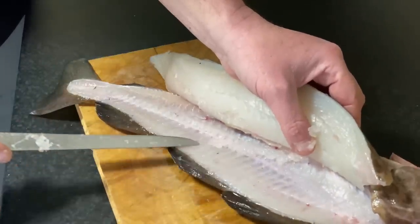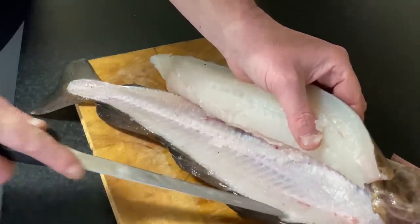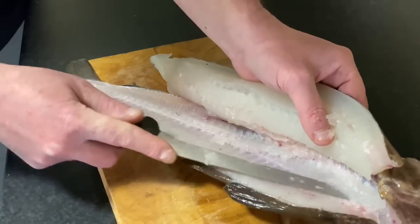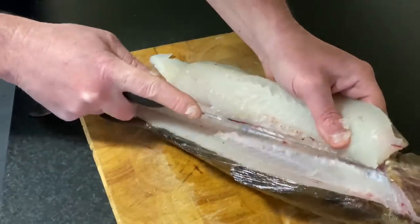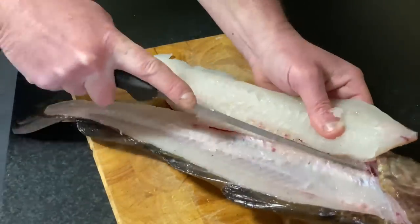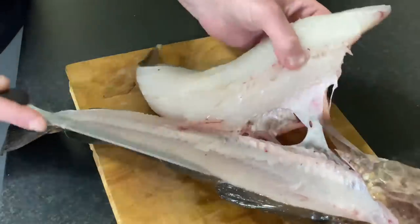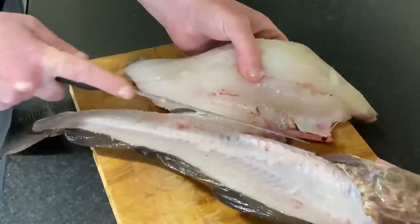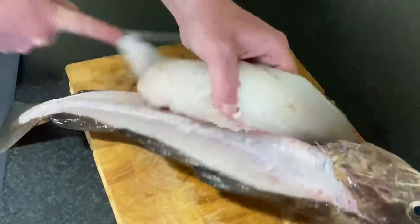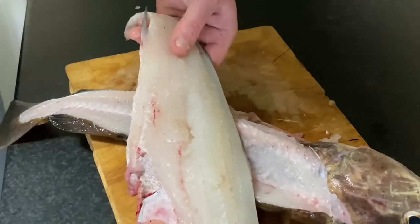See, that's what I've left behind. And you can see, there's a little slither there and there's a little slither just there, look, that I've missed. But that's a pretty good job, yeah? And then this bit is a bit sort of roughy toughy. Just go right through the rib area there and that just releases, see? Like that, and then you just gently follow the line and release that fillet. And there we've got a nice cod fillet.